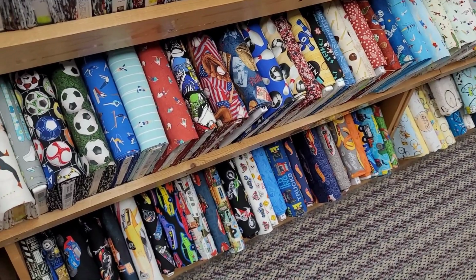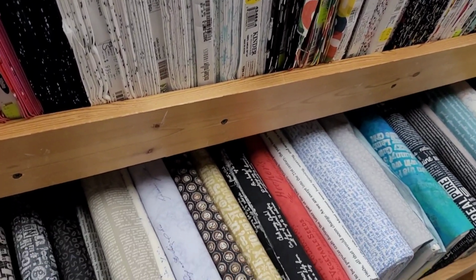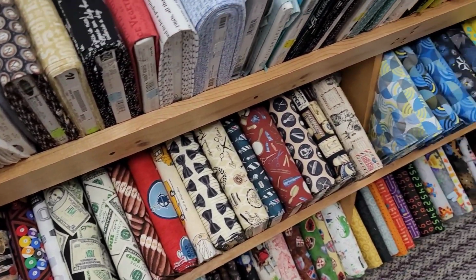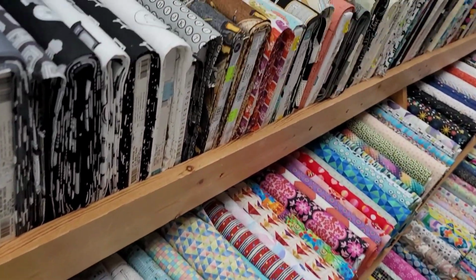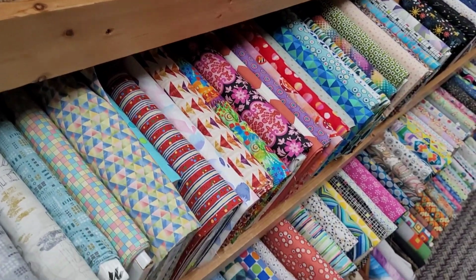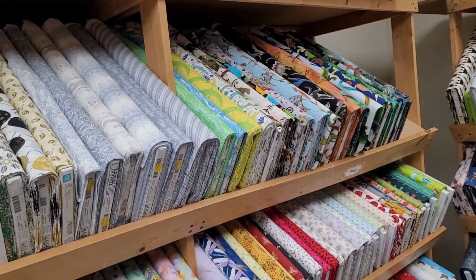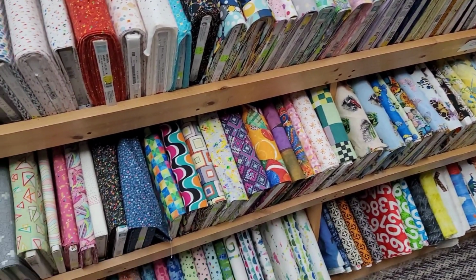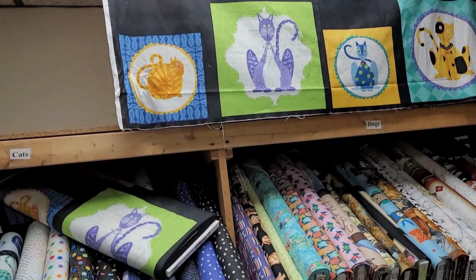What else do I see? Soccer balls, Hot Wheels. Now we've got numbers and prints. I like this section right here. Oh, look, money and bow ties. I'd actually like to look at all the fabrics with the different words on them. I might be able to do something with that. Geometric section. Your triangles and things. Look at this. I was in here for a while.